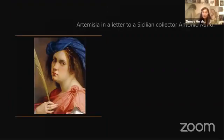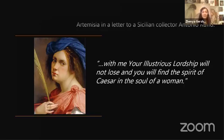Artemisia later taught herself to write, and we'll learn about that, but she wrote to one of her collectors, "With me, your illustrious lordship will not lose, and you will find the spirit of Caesar in the soul of a woman." And this reminds me a little bit of Sophonisba. Remember when she writes back to the Archbishop and says, "Too late, I'm going to marry because you don't get to, the church doesn't get to say, it's the heavens proclaim my marriage." So the spirit of the man and the soul of a woman, or spirit of the great commander, not even the man, right?